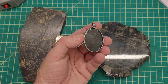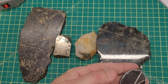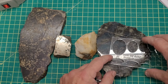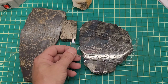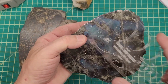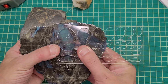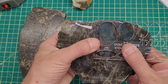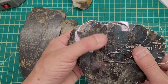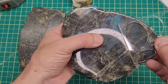I have this pendant here and a little template. I'm pretty sure that's going to match up with this one. And then I'm going to draw it onto here and cut it out. What I'm going to do first is try to find the prettiest spot. Nice and close to the edge too, which is nice. You don't have to ruin the whole rock. I can just cut out a little flip. Actually, over here would be even better.